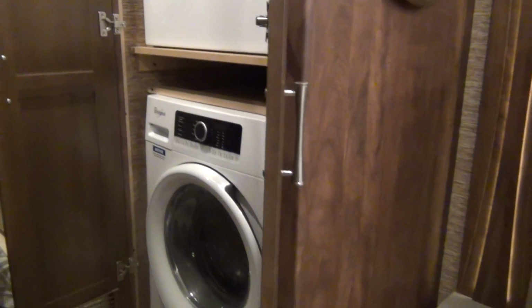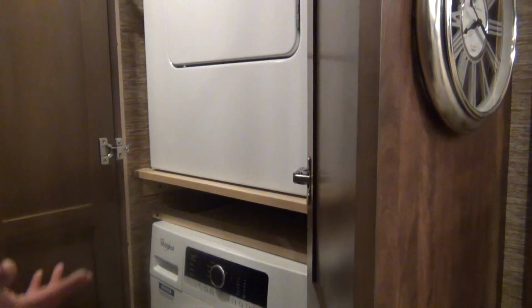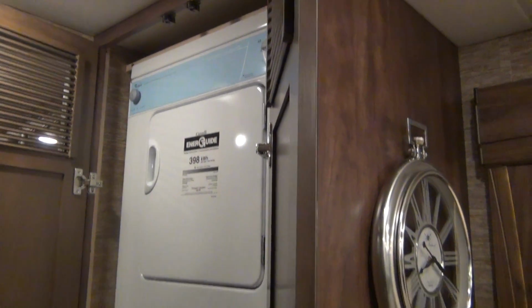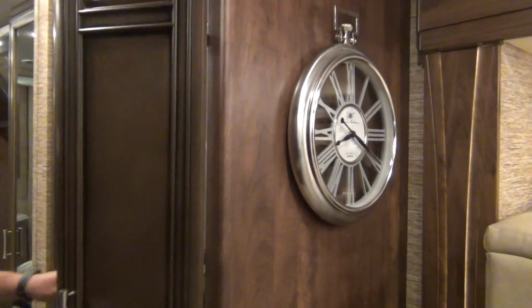There's no wrong way to do this. Some people couldn't live without the washer and dryer. Other people would prefer to have the storage space. Like I said, no wrong answers. You just have all the options.